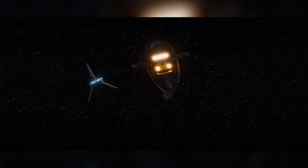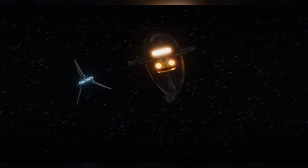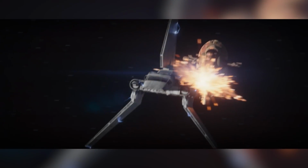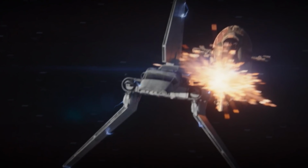So to begin the episode, we start right off with a space battle where Boba's ship, Slave One, is in hot pursuit of Doctor Pershing inside of his imperial shuttle. Boba immediately hits the shuttle with one of his ion cannons, giving him an opportunity to board the ship.